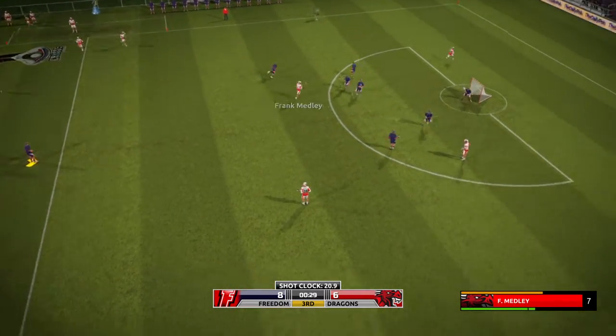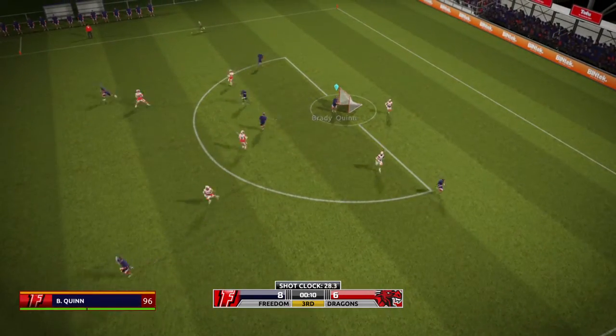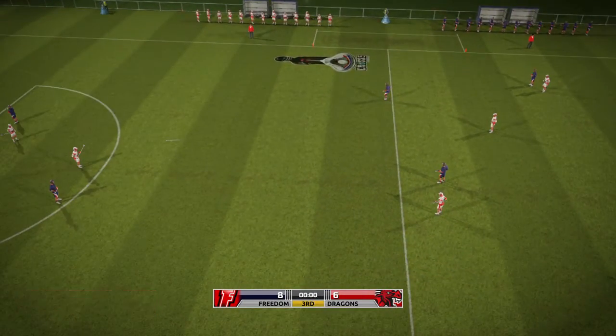Medley. Switching it up. McMorris with the shot. And straight to the keeper. Brady playing goal today, doing fairly well so far. Wayward pass on defense there.